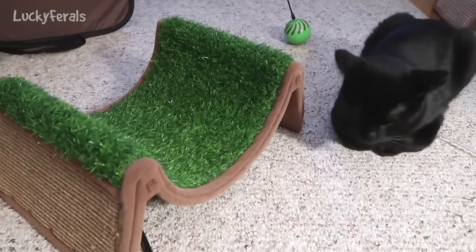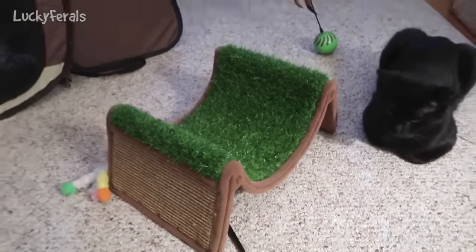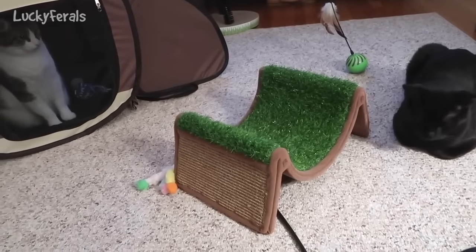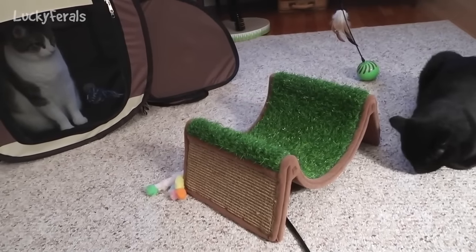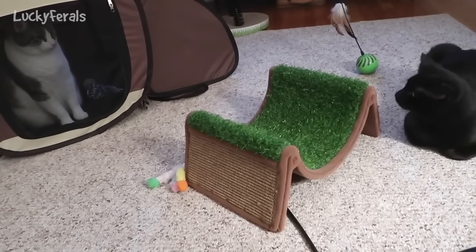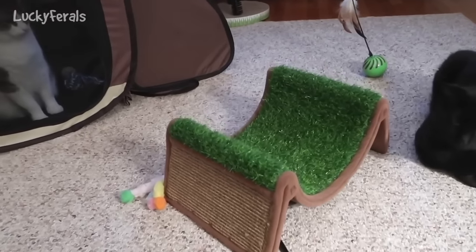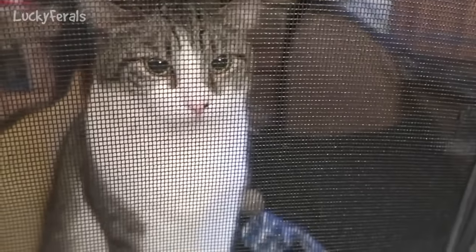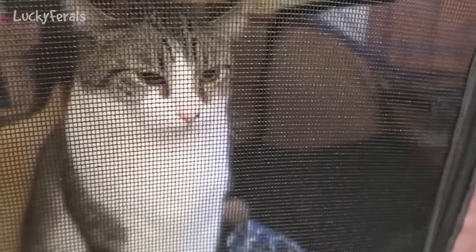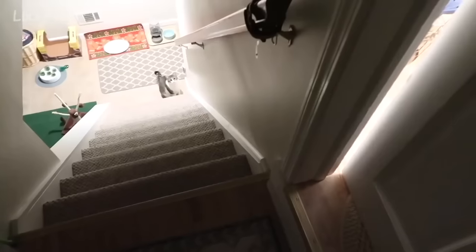Simba and Splash are downstairs and they have the door shut. So I just want to see how these two interact while Stella's in the crate. So far, there hasn't been any hissing or anything. I really thought that when Boo walked over to the crate, Stella would start hissing and stuff. Okay, she's growling. Are you growling, Stella? She's not growling right now, but she was growling.